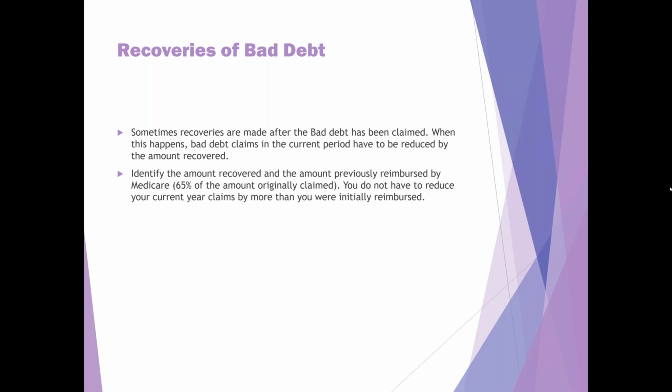So in our hypothetical situation, John Smith paid off his entire bill of $100, but Medicare only previously reimbursed $65. So you only have to reduce your current year claims by that $65 amount. So that's how you handle that. It's important to be aware of that because that does happen sometimes. So we'll go ahead and go to the next slide.